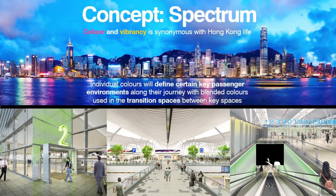Now, colour and vibrancy are synonymous with Hong Kong. We've overlaid the design of the architecture with something, again, that we want to use to create orientation within the building. Any of you who visited Hong Kong know it's a tale of two cities. During the day, it's silver, sleek and modern. And as night falls, Hong Kong comes alive with its second character, a city of light, of colour, of vibrancy. And that's what we wanted to interject into the design.